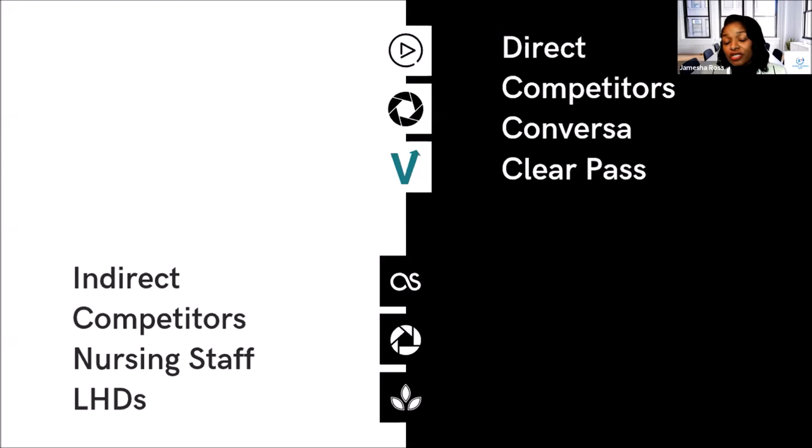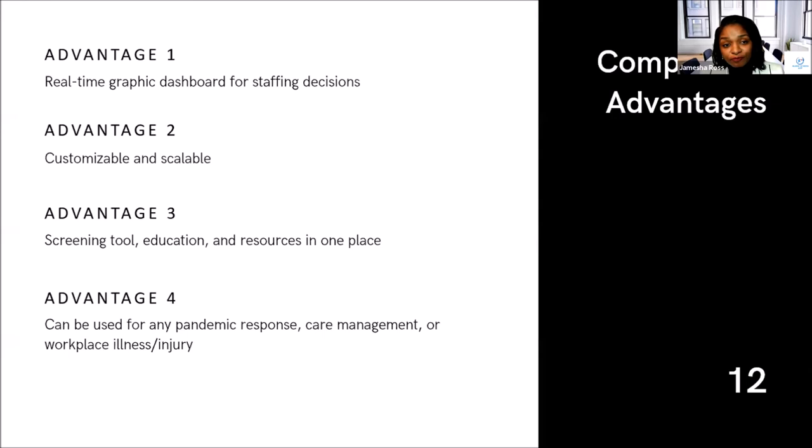Our direct competitors are similar apps. Converser is one, and it's a software for conversations, kind of like a chat bot. And ClearPass is another competitor, and they have a pre-check version of a screening tool that's similar to what airlines use. And we also have some indirect competitors for those employers that have enough nurse resources to get nursing to do all their screenings manually. So what's our competitive advantage? Well, one is you have the real-time graphic dashboard for making staffing decisions. It's customizable and scalable. You have the screening tool, education, and resources in one place. It's a one-stop shop.